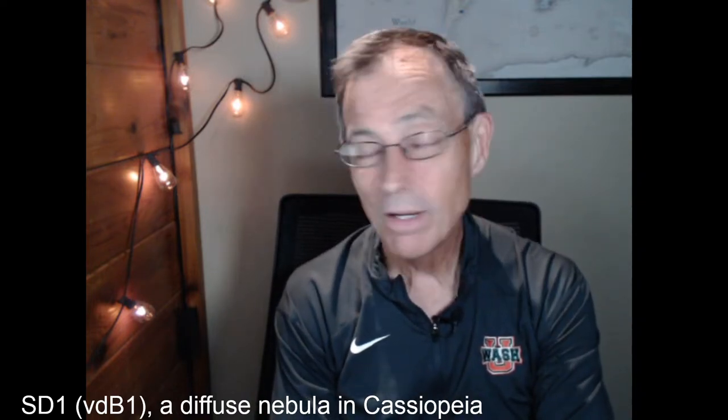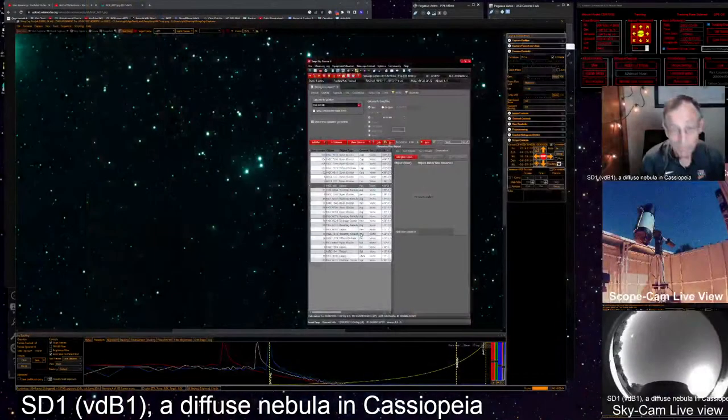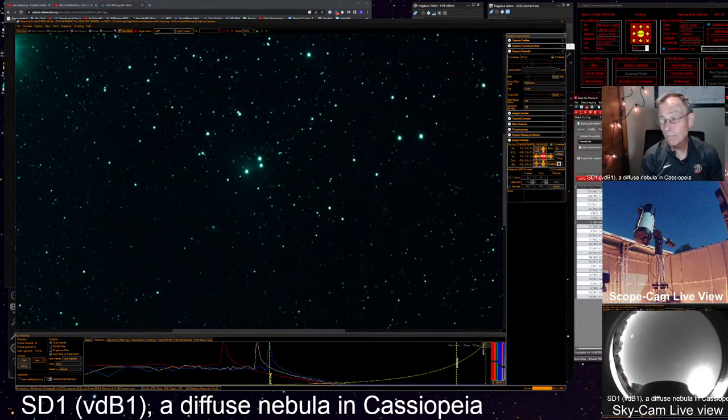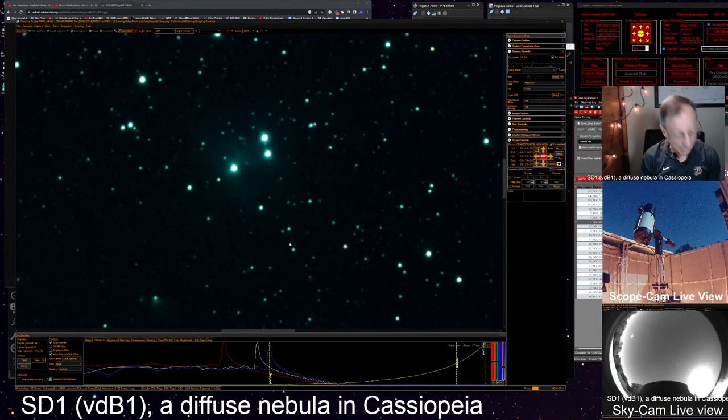Thanks so much for joining us, and thanks to God for making beautiful images like this VDB1, all this cool glow between these three ninth magnitude stars. It just makes for a beautiful image and gives us such great stuff to look at. So thank you, God, for making these.